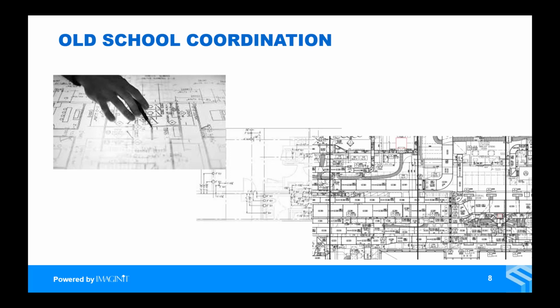And for the most part, pre-AutoCAD, it was still hand-drawn in black and white, or pencil gray and white, if you will.